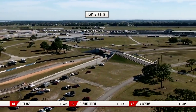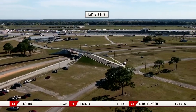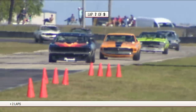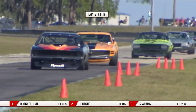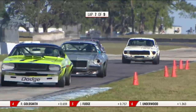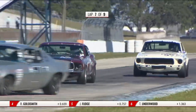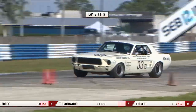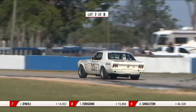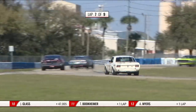Great stuff. We've got a six-way battle now, seven of the nine gone, and even though there's a good gap between first and seventh place, it's really close between the top seven, and Auckland now back into the lead, but it's changed several times. Adams led, Hague's led, Auckland's led. And here we go. Here's the back of that group. That's the 33. And that's Terry Underwood in that Shelby Mustang we talked about.